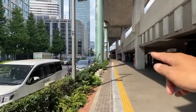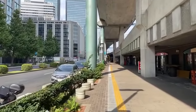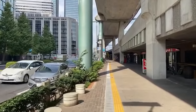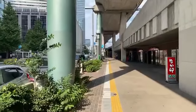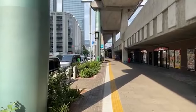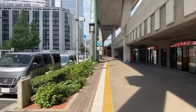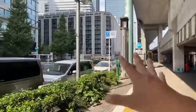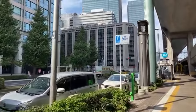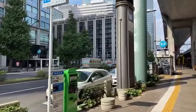And when we get to this intersection here, if we look to the left, you're going to get a view in the distance of the Imperial Palace, which is pretty much where the site of the Edo Castle used to be, built in the same area. This side is called also Otemachi, and there's a lot of buildings, office buildings, which has brought me to another point here.